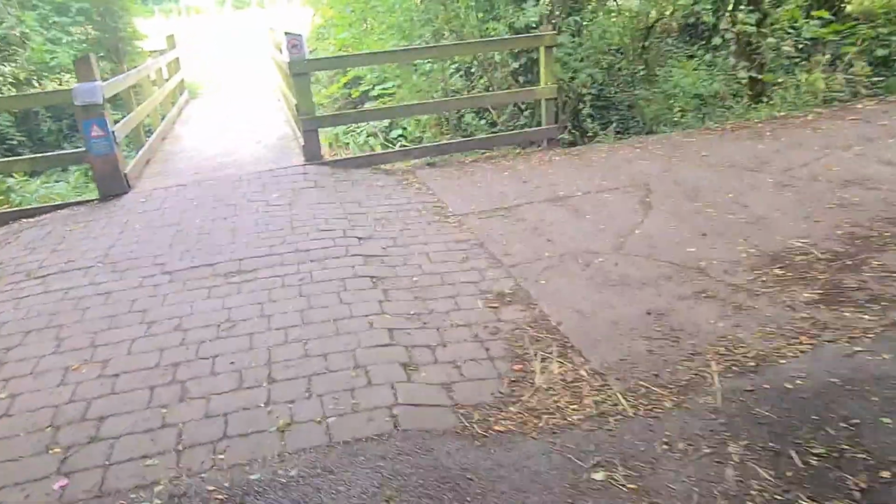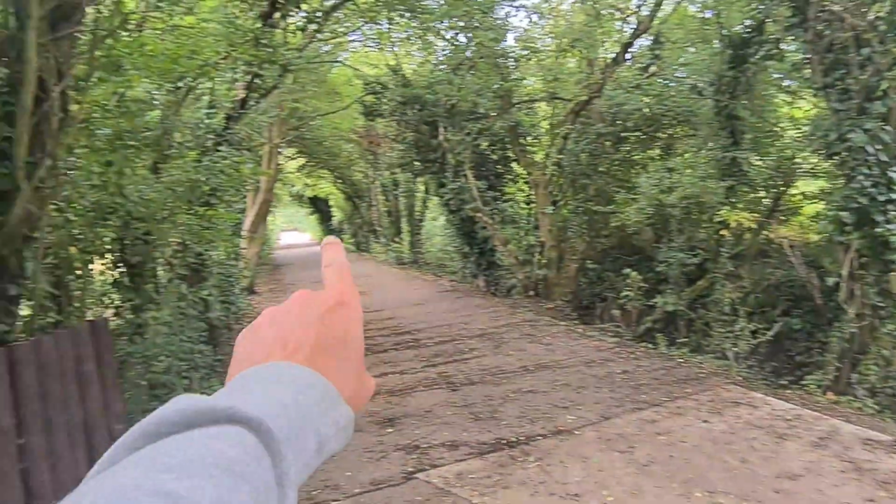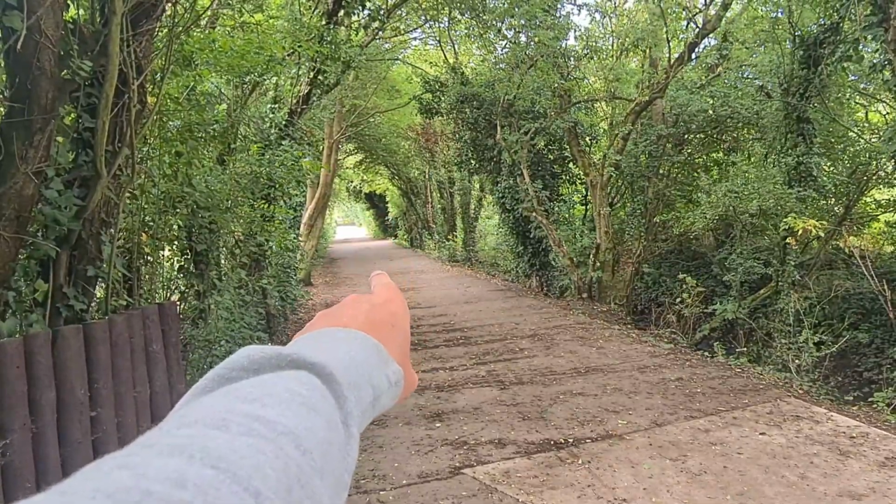Now, as we leave, obviously we came from that way, but I would suggest if you're in a walking mood, head this way. Because if you go this way, then you can have a look around the lake, and it'll bring you back. You follow this all the way around. You go around, there's the lake there, you go over the bridge. Bridge we used to jump off as kids.